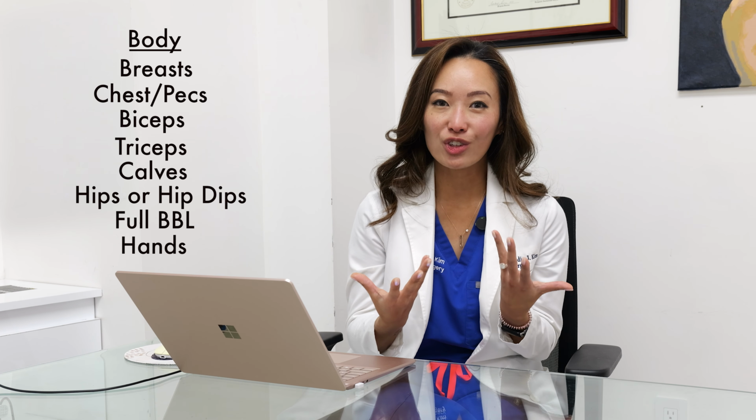So fat is very versatile because it's not just volume. Fat also contains these stem cells and growth factors that can actually improve the skin quality over time. How does the fat grafting procedure work? So again, we gently harvest or suck out the fat with liposuction.